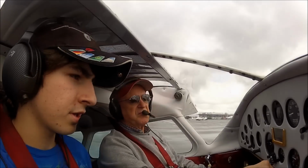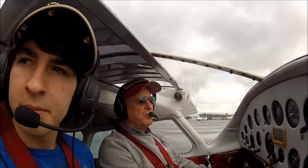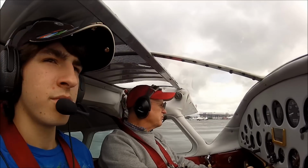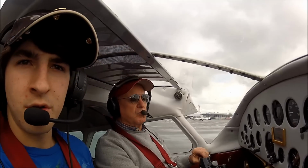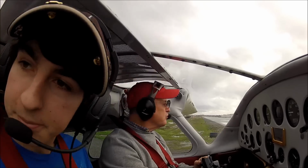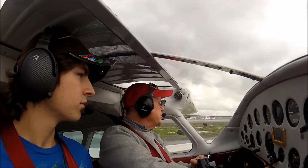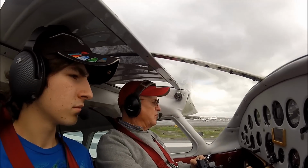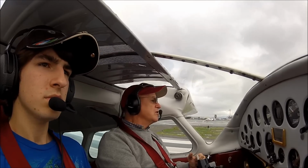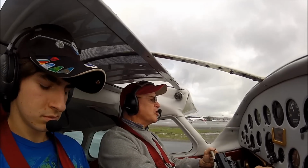Back in. San Carlos Tower, Cessna 1950 Charlie, ready to go, runway 12, left closed traffic. Cessna 1950 Charlie, San Carlos Tower, follow the Cessna departure end in the pattern, runway 12 clear for takeoff. We'll follow the Cessna, runway 12 clear for takeoff, Cessna 50 Charlie. Clear. Carb heat's off. Tail coming up.